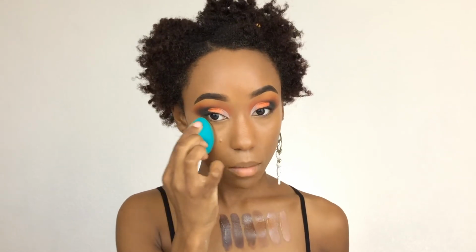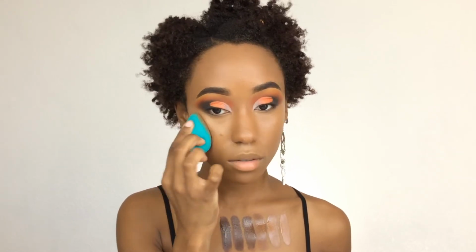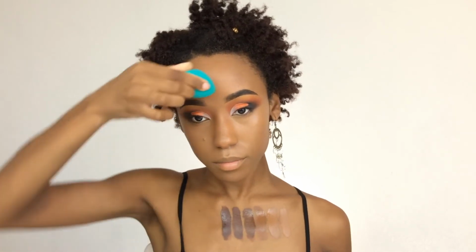Yeah, I love how pointy the flat side is. It really gets into those nooks and crannies. Nooks and crannies, like your grannies. And it looks like it blends out other products really good too. Okay, sponge, I see you.